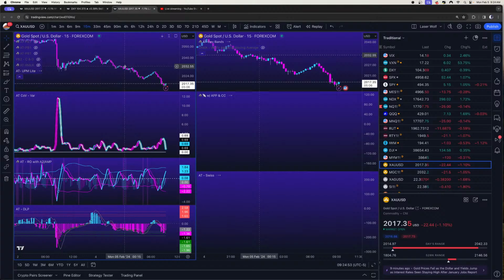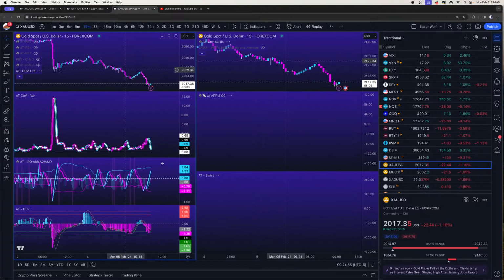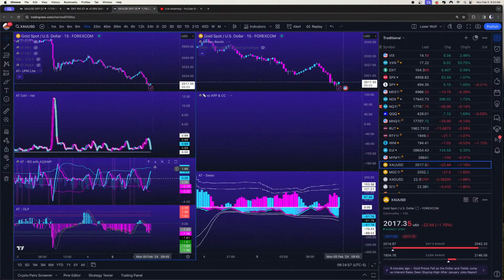15-minute just bleeding out. Here's the 15. Really close to setting up hidden bear. All you need is, hell, you could go up to the 2 SD band here and it'll be a higher high. Definitely going to be a lower high on the data set. Let's let this UPM populate and see how far away the power mean band is.